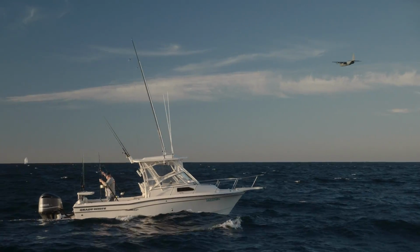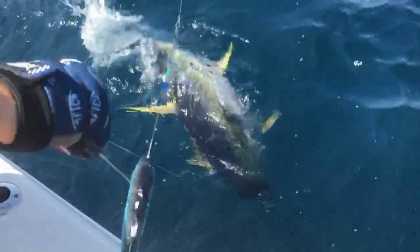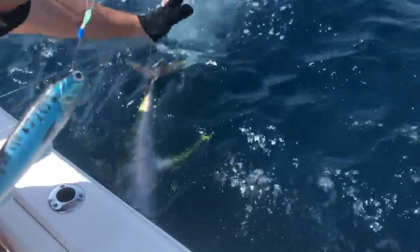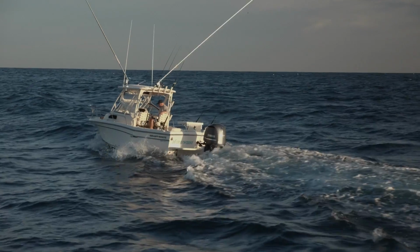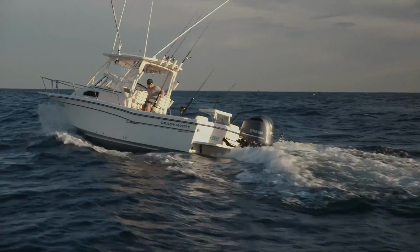So when I first got this Grady, the first day we encountered the tunas, we ran out of Sydney and we ran sort of due east. The next day we ran southeast of Sydney. The next day we fished out of Port Kembla. The day after that we fished Jervis Bay, and that was all to keep following that same edge of water that had the fish in it.